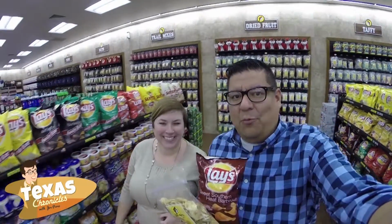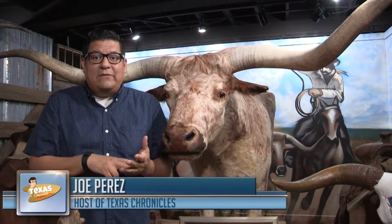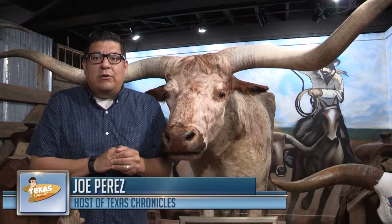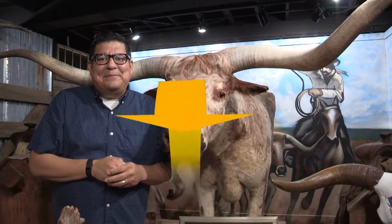Pit stop check, we've got our snacks, and are ready to hit the road. When you think of Texas, you think of Longhorns and cowboys. Here at the Butler Longhorn Museum, you'll learn about the history of Longhorns and how important they were to Texas and the U.S. Come on and let's take a look.